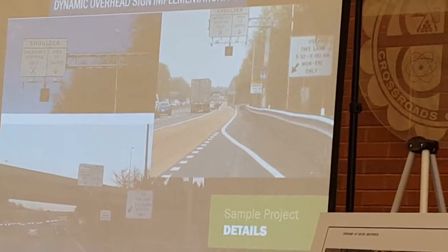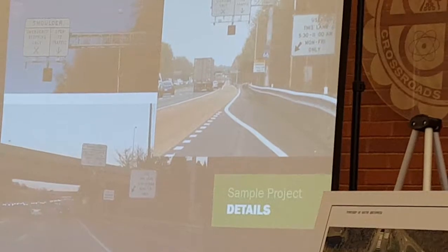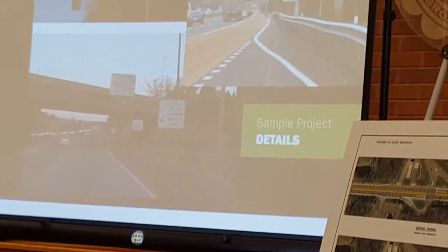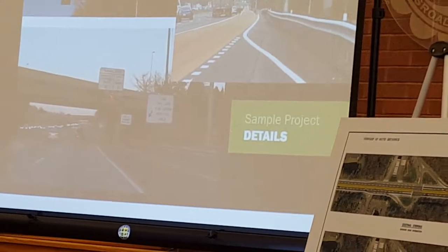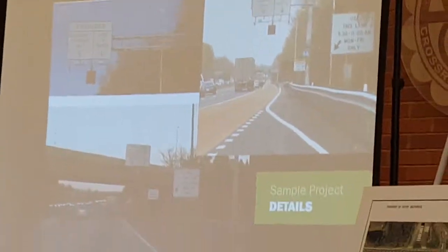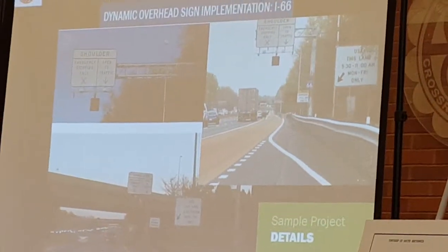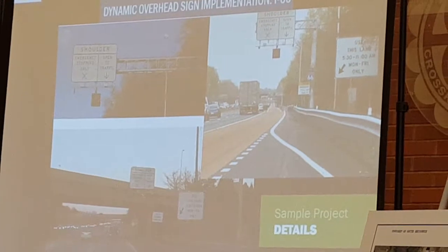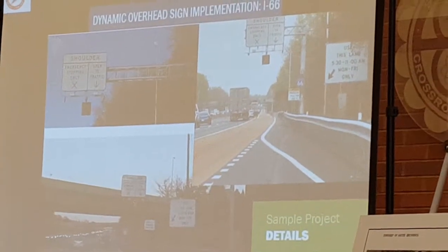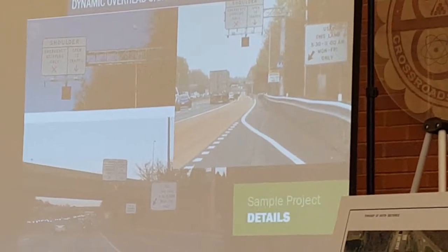This is the project in Virginia on Interstate 66. It shows an example of some of the ITS facilities that are in place. You can see that there are dynamic signs that have a red X or a green arrow, indicating that the shoulder is open or closed, in addition to static signs along the side of the highway. Another feature they did on Interstate 66 is that they actually painted the roadway. This shoulder was painted red to further delineate the hard shoulder operation.